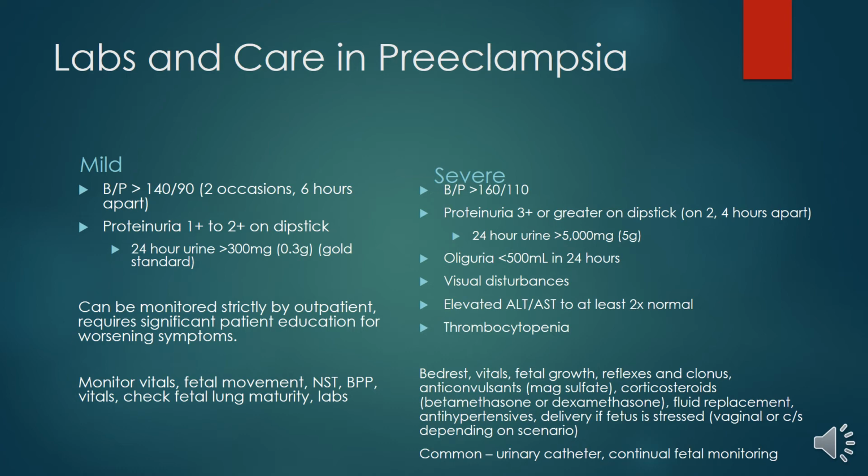We also would look at not just that one dip in time for the urine, but often collect a 24-hour urine to really look at what is the total amount of protein in the urine over that 24-hour period. And that's really the gold standard of diagnosis, coupled with the blood pressure, is that 24-hour urine. And anything greater than 300 milligrams would be diagnostic of mild preeclampsia.